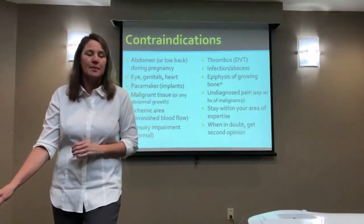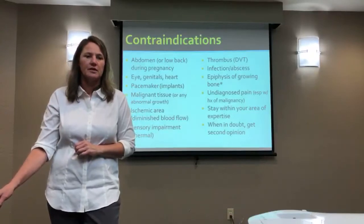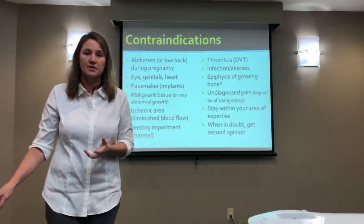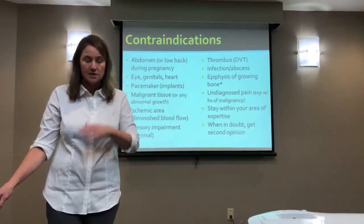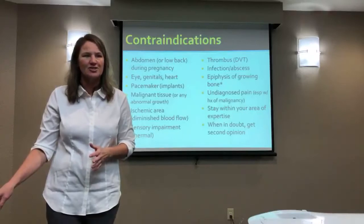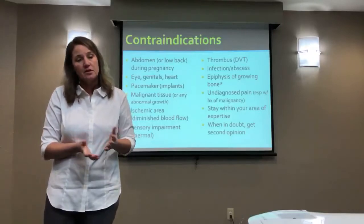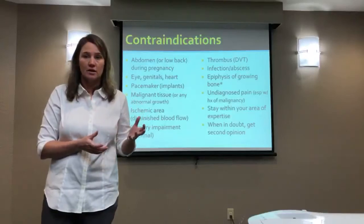Epiphysis of growing bone. I put a star next to it because I haven't really treated growing children, and I haven't seen any new research on this, but older research showed danger, a hazard, that it could harm the epiphyseal growth plates. But those studies that I've looked at, and this has been a long time, used very high levels of ultrasound. Nothing that you would actually use clinically. If you're using the levels that we're going to be talking about, this is not what they used. So it doesn't mean you can't treat children or anyone who's a growing child.